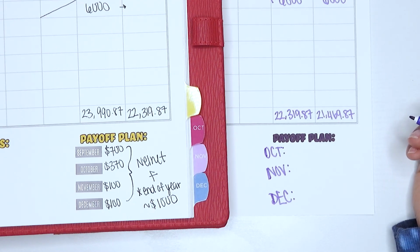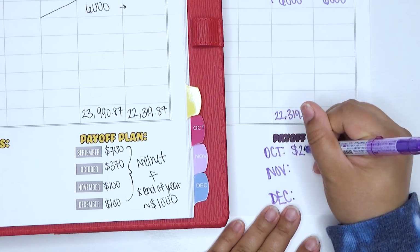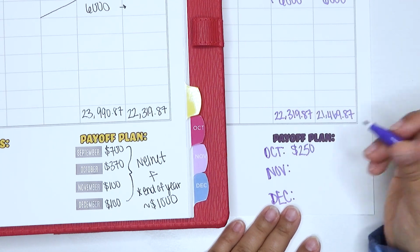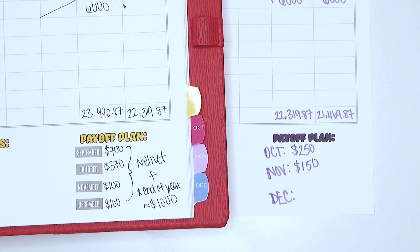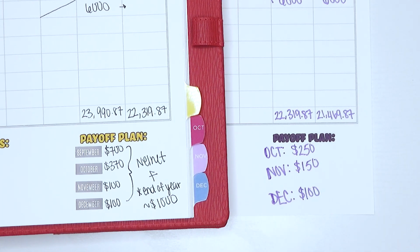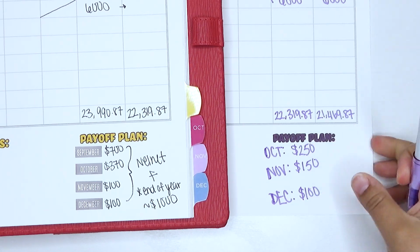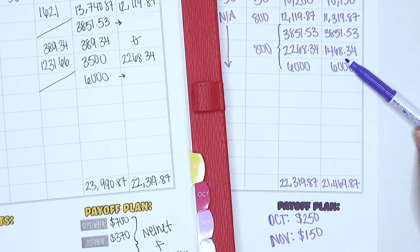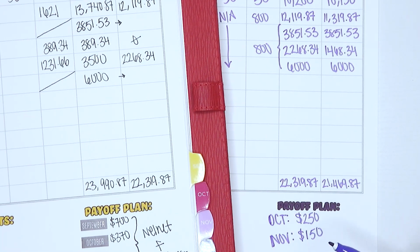So I'm thinking what will be more feasible for October is a $250 extra debt goal. For November, we'll be looking at a $150 extra debt goal. And then December will be the 100. So that will give me, actually, this is for $500. So this is an estimate, and I have a little less than that to get to the $1,000 mark. So if I can hit these marks, then I'll actually be above goal by a few dollars.